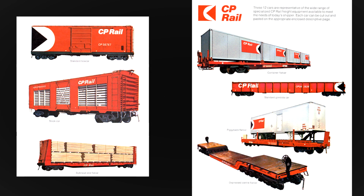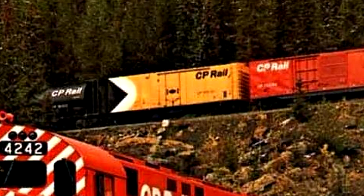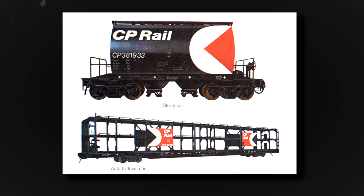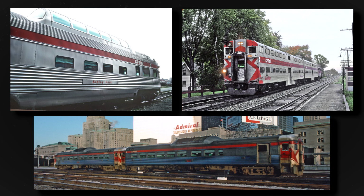General service boxcars, stock cars, gondolas, and flat cars were red. Newsprint boxcars were action green. Insulated boxcars were yellow. Reefer cars were silver. Specialty cars like autoracks, hoppers, and tank cars were black. And cabooses were yellow. Passenger cars and RDCs were given a red stripe band with CP Rail and the Multimark on the side. All of this would be officially unveiled on June 17, 1968.